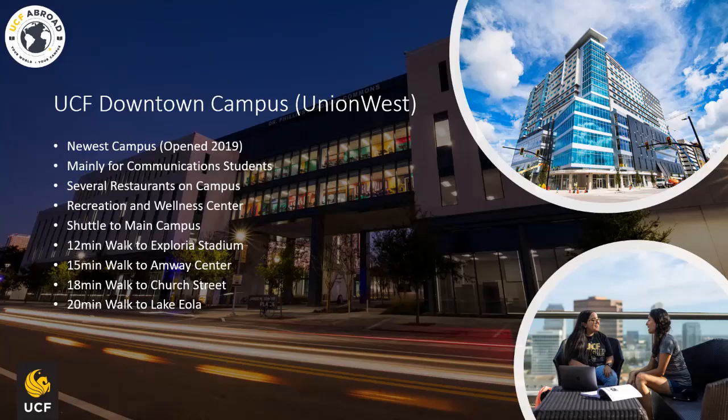Next, I want to talk about UCF's downtown campus, also known as Union West. Union West is UCF's newest campus. It just opened last year in 2019. There's a lot more currently being built on the campus. Union West houses a lot of communications classes due to its proximity to the news networks downtown, but other classes are available there as well.